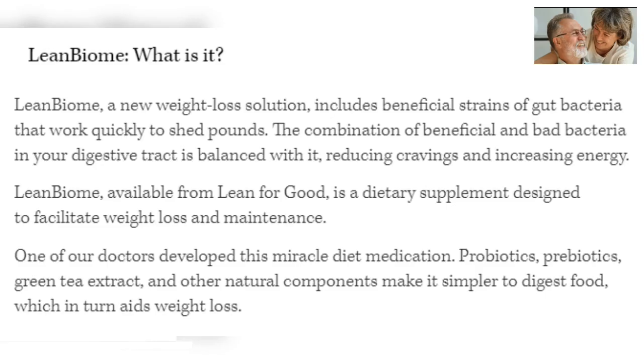LeanBiome review. LeanBiome, what is it? LeanBiome, a new weight loss solution, includes beneficial strains of gut bacteria that work quickly to shed pounds. The combination of beneficial and bad bacteria in your digestive tract is balanced with it, reducing cravings and increasing energy. LeanBiome, available from Lean for Good, is a dietary supplement designed to facilitate weight loss and maintenance.